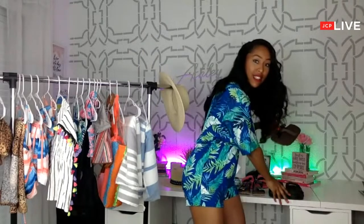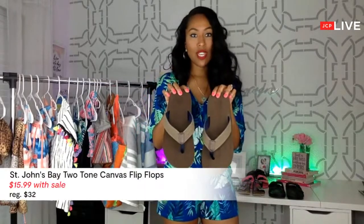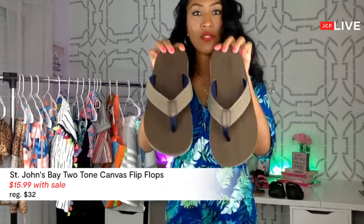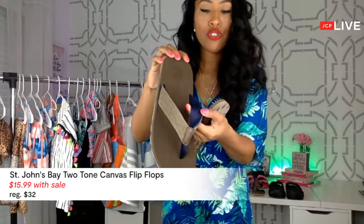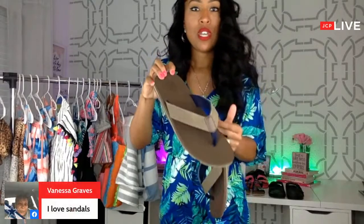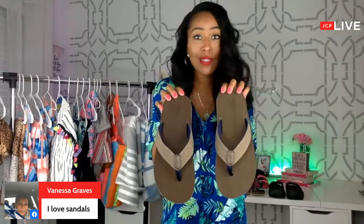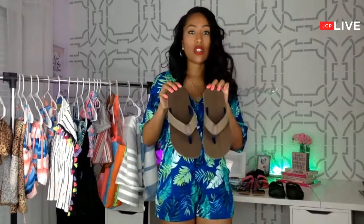And lastly, we have these men's sandals. These are St. John's Bay. They're two-toned canvas flip-flops. And why they say two-toned is because on the inner strap, they have navy blue. So this will really coordinate with really anything. And they're very comfortable and perfect for summer.